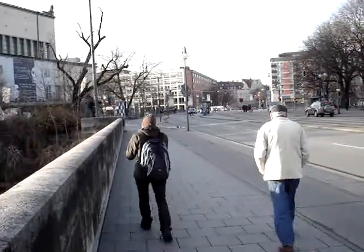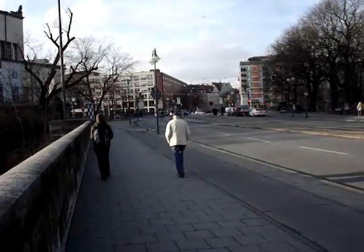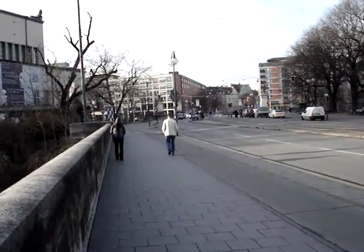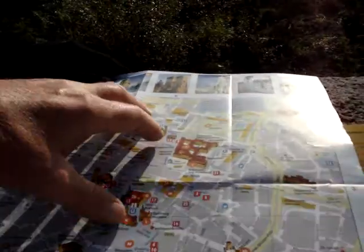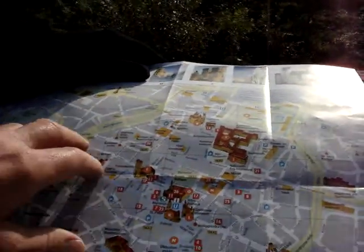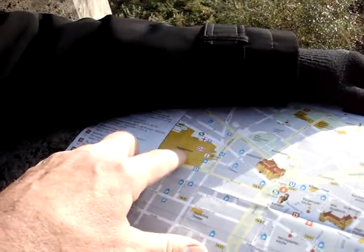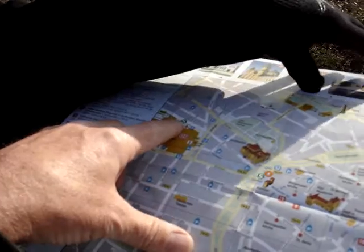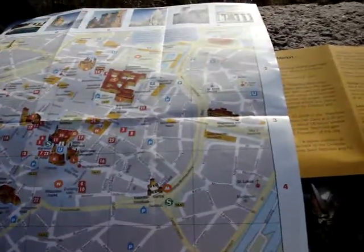It's probably, well, I can see my breath, so it's got to be in the 40s. But looks like we lucked out with a couple good weather days. I'll just generally show you where we are. This is a map. This is mostly the Altstadt, the old town. This is your main train station over here, the Hauptbahnhof, where you can catch a train from the airport right downtown. We actually came in a little bit off the map here.